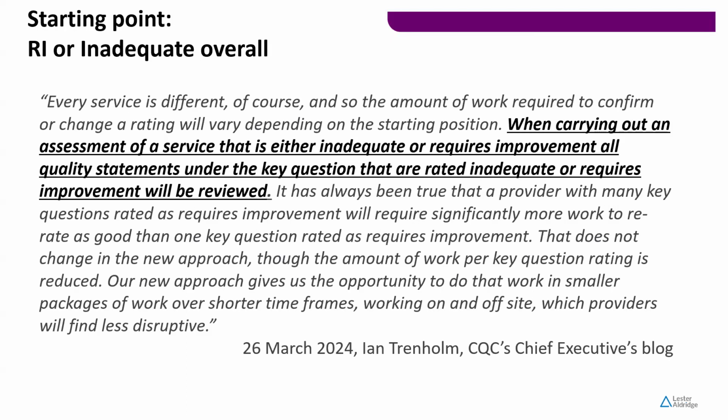This is really interesting because again in March, as part of CQC's blog, I would again refer people to really do look at the CQC website, because information is coming out all of the time. Obviously, it's our job to look at it, but as providers, it is really important to understand where CQC is coming from in terms of this. They say, obviously, every service is different, and so the amount of work required to confirm or change a rating will vary depending on the starting position. When carrying out an assessment of a service that is either inadequate or requires improvement, all quality statements under the key question that are rated inadequate or requires improvement will be reviewed.